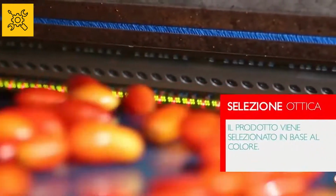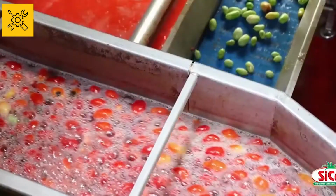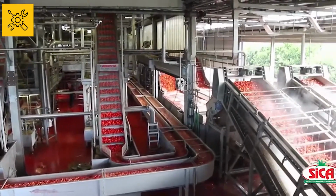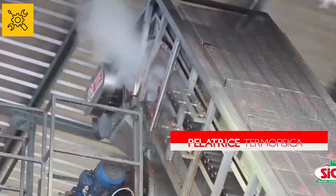In the first part, the workers separate all the tomatoes that are green and spoiled. Next, a machine does the same thing and separates the green tomatoes. The machine does this job with great speed. Green tomatoes are taken out from the other side of the machine. Tomatoes are then sent on a long conveyor belt.